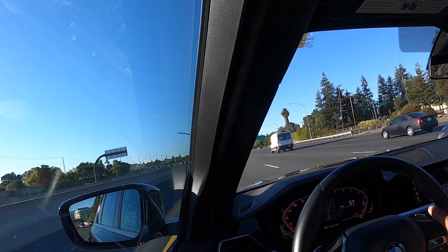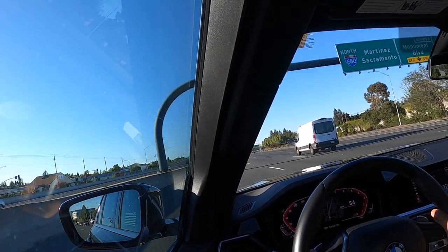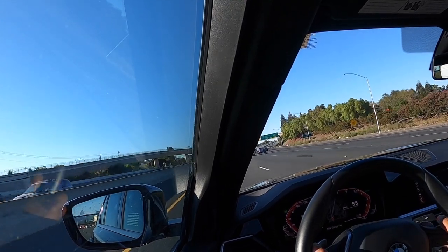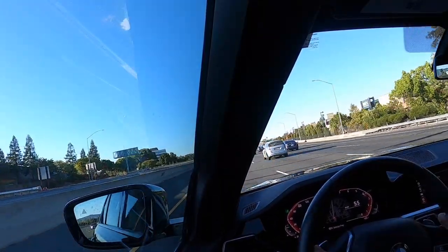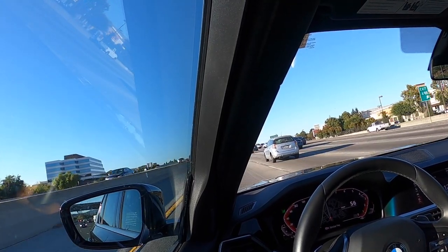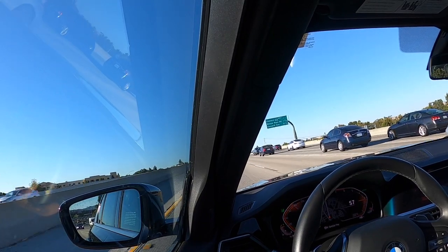Got a little short burst of speed. I'm gonna try and see what it can do. Yeah, it's pretty nice. Definitely, I said it's louder. I know it's louder. It's crisp in comfort mode. Okay.